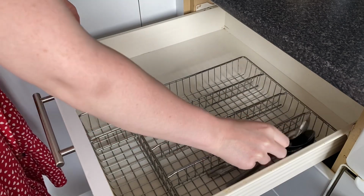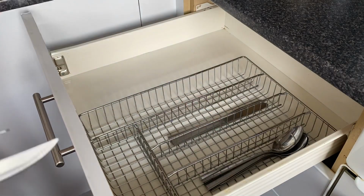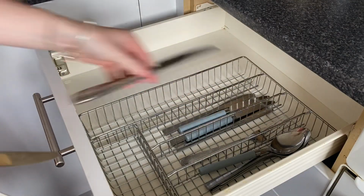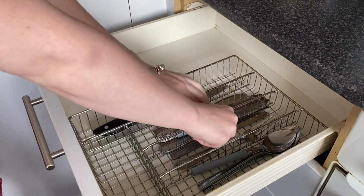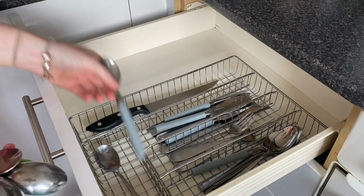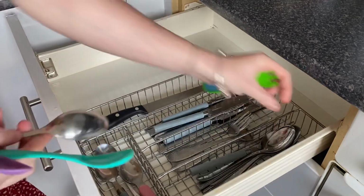This cutlery organizer is a little bit of a pain, so when I put the knives in, which you will see, they kind of slip underneath the little dividers, and they end up going into the other sections. It really bothers me, but it's because some of the knives are quite thin, so they just fit under really nicely. So I think I'm going to purchase a new cutlery organizer because it does get on my nerves a lot. But for now, this will do.